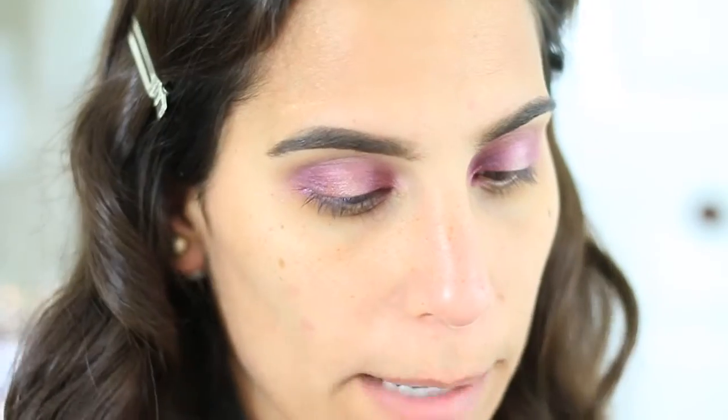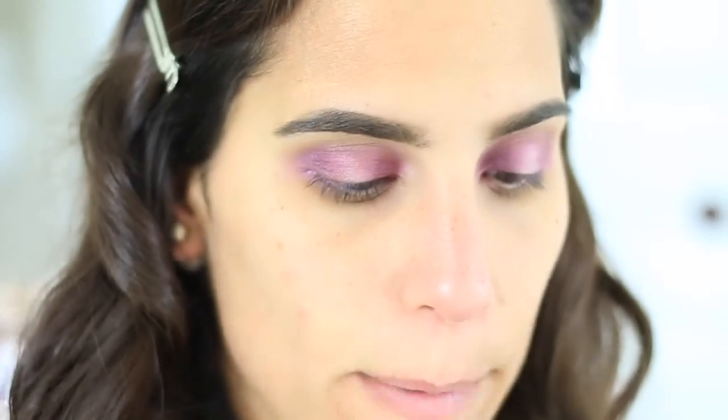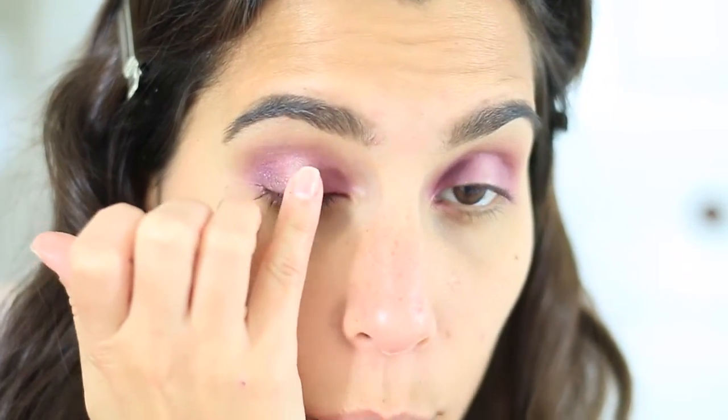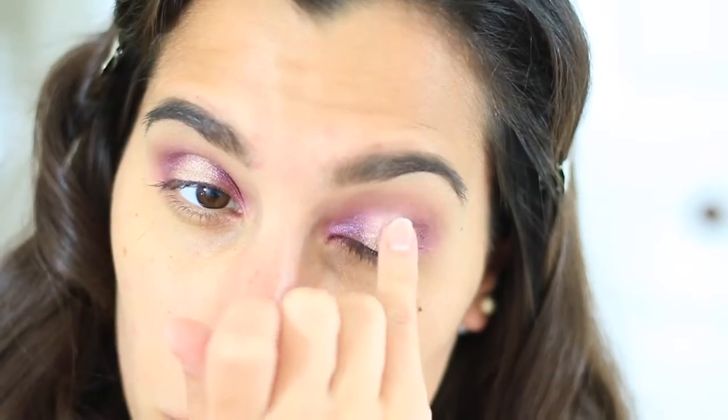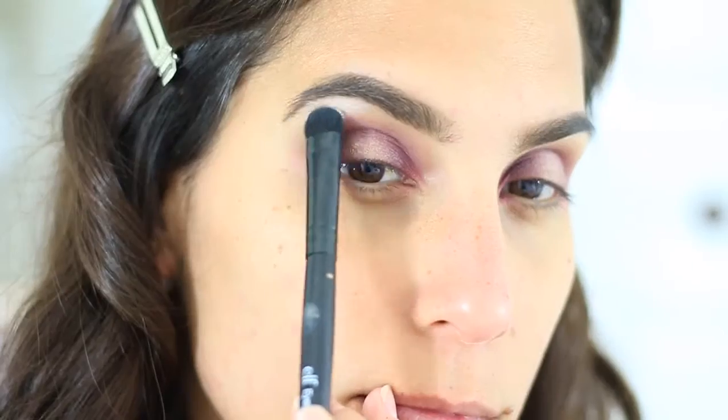With my finger, I'm going to grab some of this eyeshadow right over here that is called Satin Sheets. And I'm just going to apply that color on the center of my lids right over the baby pink eyeshadow that we just used. Now I'm going to go ahead and grab this eyeshadow right over here.